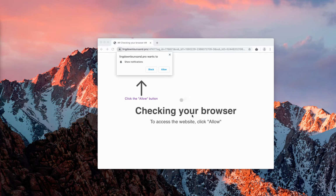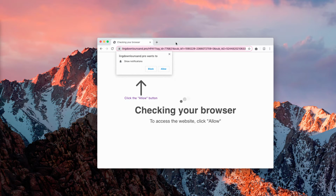Now, this is the typical trick used by some adware developers to hijack your browser with intrusive pop-up ads that will forward your browser to many dangerous websites beyond your control. I recommend you to be very careful not to click on this allow button because, as I have just said, your browser will be hijacked because of that.